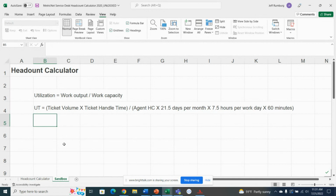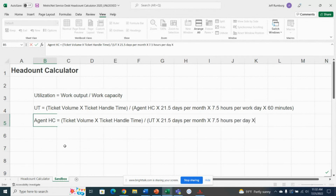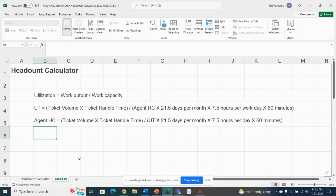Now, what we can do is algebraically manipulate this and move the agent headcount to the left-hand side. So I'm going to say agent headcount is equal to volume times handle time. And we divide that by, remember I moved things around, utilization in the denominator times 21.5 days per month times 7.5 hours per day times 60 minutes. If you want to back into an agent headcount, you can do it fairly easily using this formula. So let's substitute some values in here.